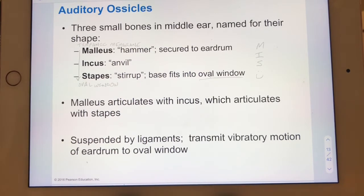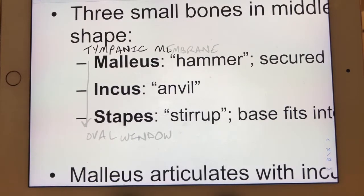The three bones in your middle ear, six total, left and right, are collectively called ossicles. They are malleus, incus, stapes. If we list them in that order, then we're going from tympanic membrane to oval window, no matter whether it's the left ear or the right ear.